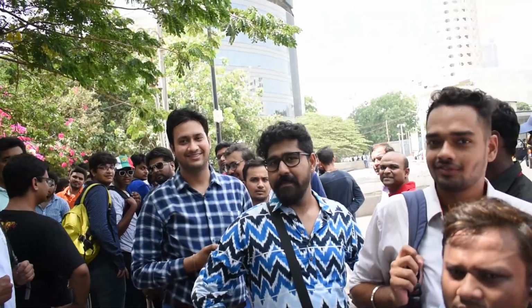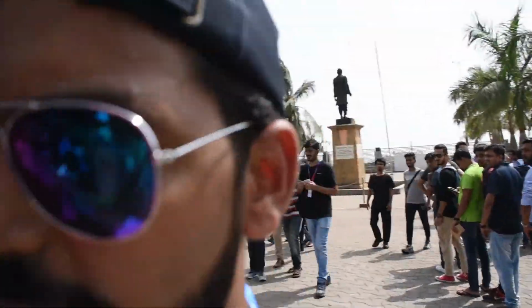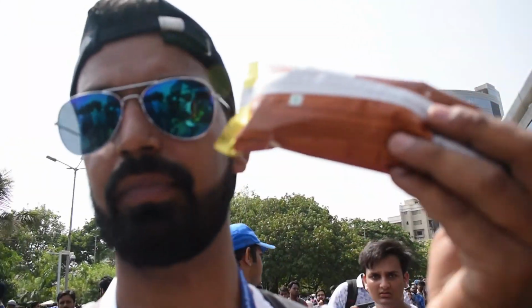Wireless charging. Wireless charging. So yeah, looks like finally we are entering and this is the tag that we have and everybody is having ice creams over here and the roar inside has already begun, so I guess the event is already starting. We are already late. We had come on time, but looks like it. See you guys inside. Oh yeah, this is what they are giving.